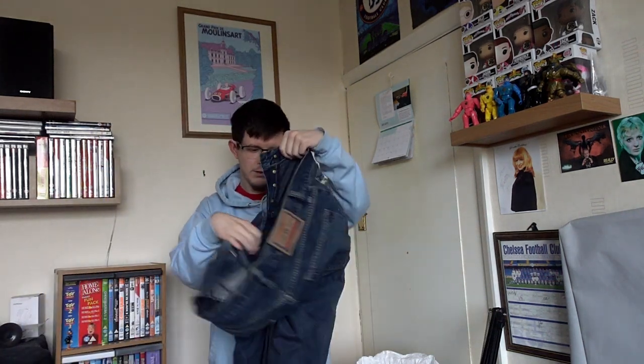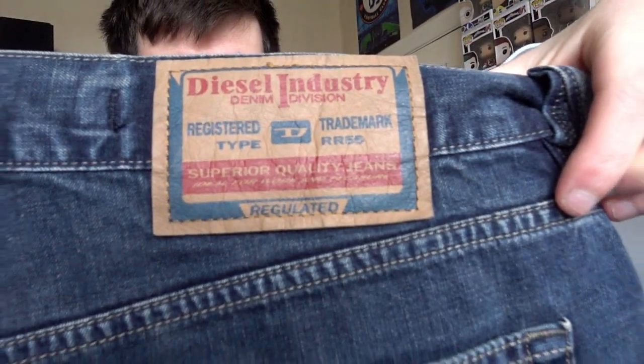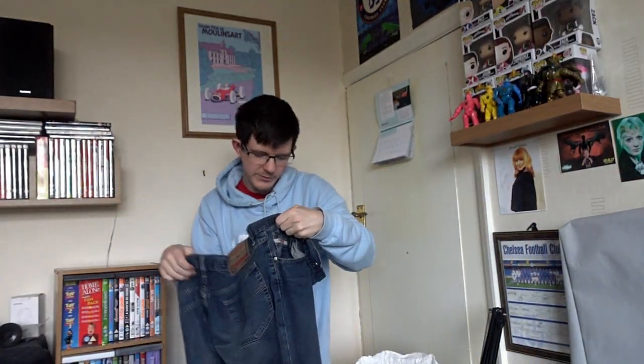These were industry denim jeans. Simple, really. These ones have got the horrible button up. I like zip fly much better. But they still sell around about 30 to 40 possibly. Diesel. I think the last pair I sold was about 30 or 25. But it all depends on the quality and where it is. They're made in Italy, size 36.